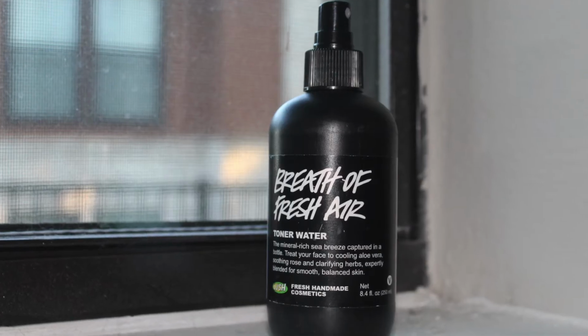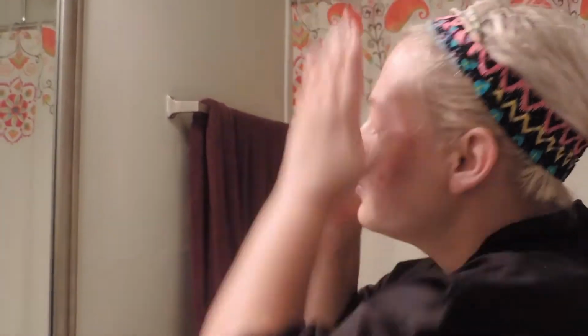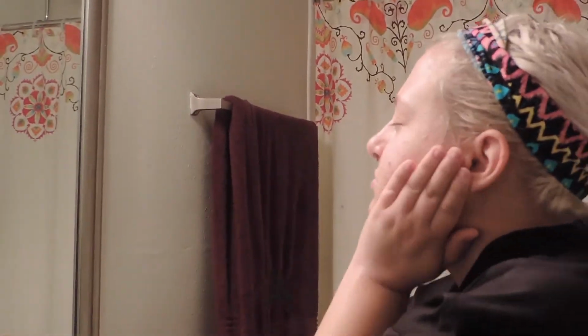Next step up is going to be toning. I think a lot of people our age don't tone because they don't understand what it does, but it's really going to balance the pH and moisture levels in your skin so that when you put on your moisturizer, it goes on evenly to each part of your face. Also, always be putting that on with your hands, never with a cotton pad because that's wasteful, and never with the spray, even if it comes with that, because it's just not going to go on evenly.